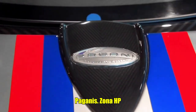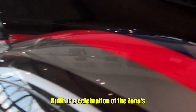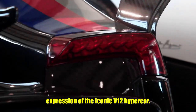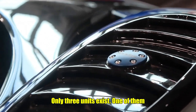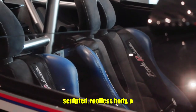Pagani's Zonda HP Barchetta isn't just a car, it's Horacio Pagani's personal dream, made real. Built as a celebration of the Zonda's legacy and his own vision, the HP Barchetta is the final, most extreme expression of the iconic V12 hypercar. Only 3 units exist. One of them belongs to Horacio himself. Under the sculpted, roofless body?